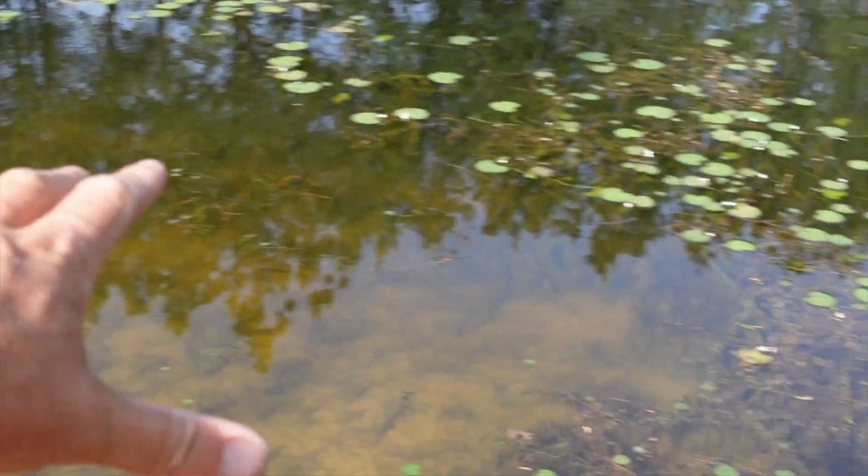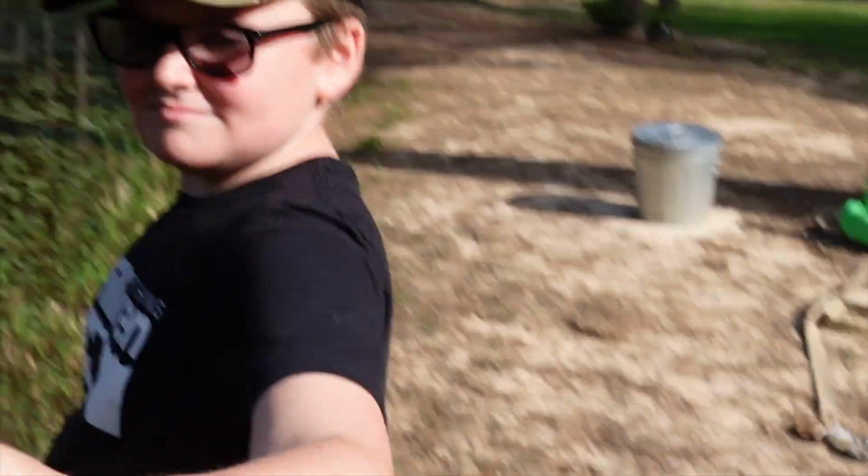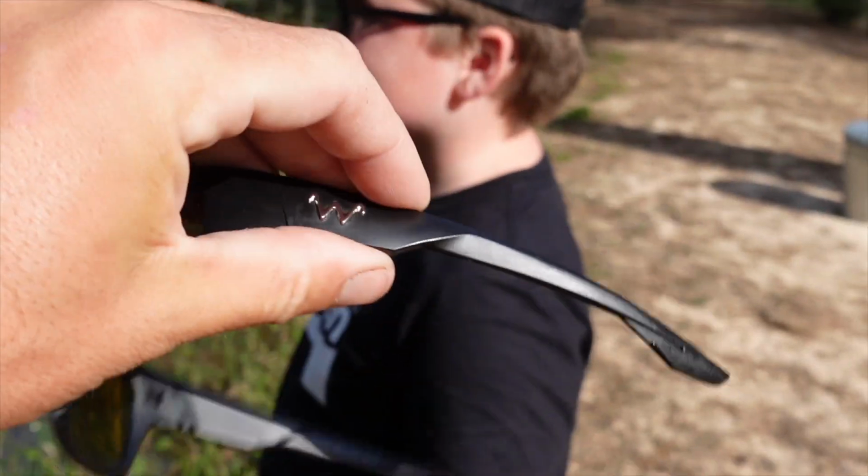And with just a little bit of tint in the water right now, those are freaking perfect. You like wearing those? Yeah. I'm about to get you some prescription ones. They actually make those in the Waterlands now.